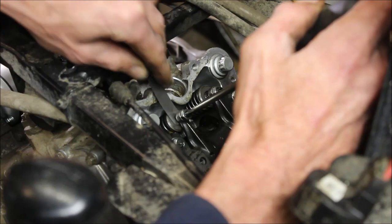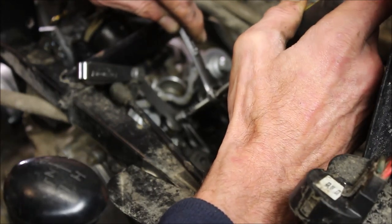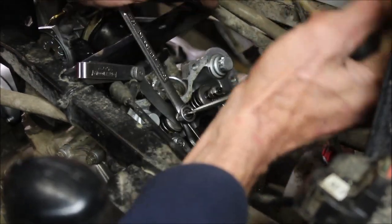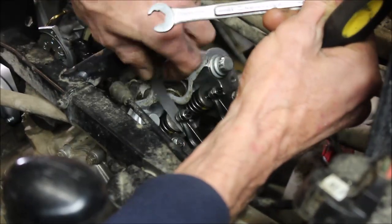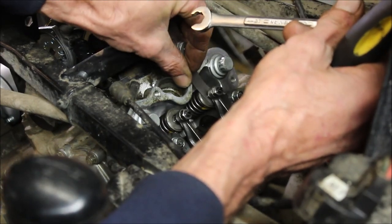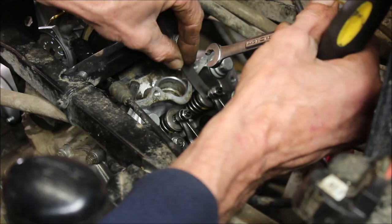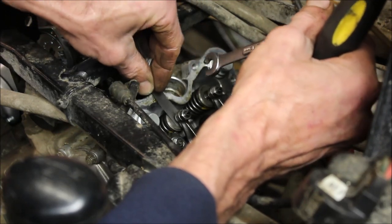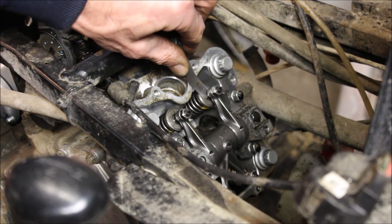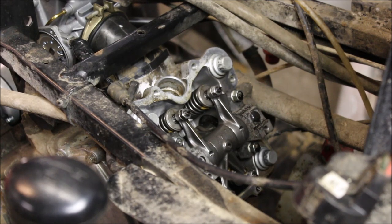There's good. And I also noticed the exhaust side was loose. So that means the intake valve was opening before it should have. That's probably why everything was sucking in through the exhaust. You just want a little bit of drag, that's kind of tight yet. I'll do the same thing on the exhaust side. There you go. A little bit of drag there. It's good.